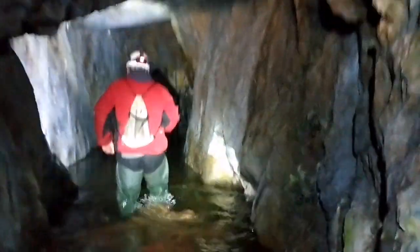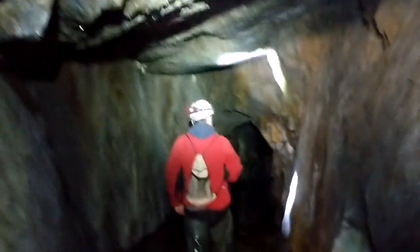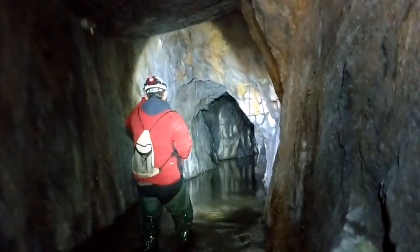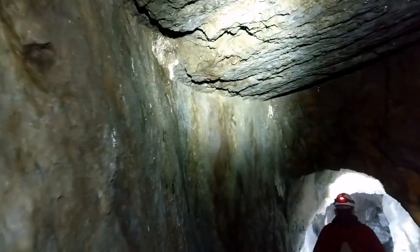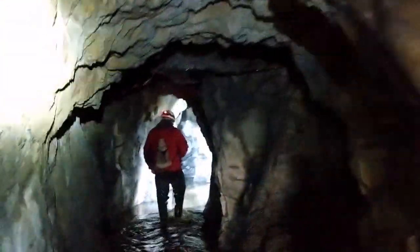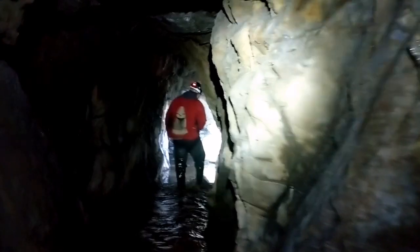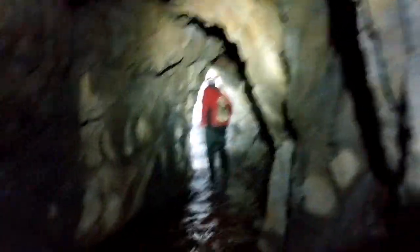The water's about knee deep. Wow, it's nice and spacious in here. Well, it's huge. It's been driven along a tiny little cleavage in the rock there, barely mineralised. Although I'd say it's probably comparatively recent, so maybe latter half of the 19th century, because it's very big.